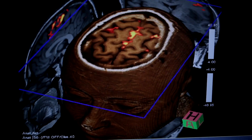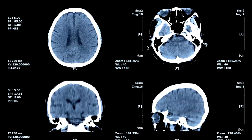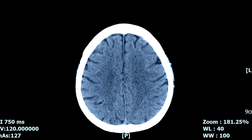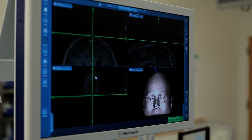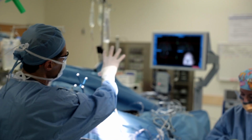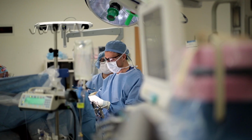Glioblastomas, or GBM as we often refer to them, are one of the most common and difficult to treat primary brain tumors, especially in adults. One is it's in the brain, and therefore any treatment has to be very specific for the tumor and avoid all the rest of the brain cells.